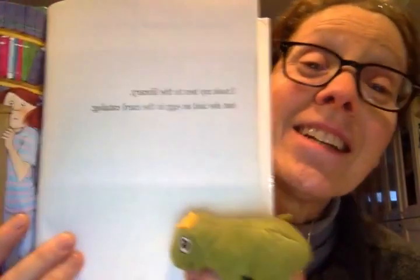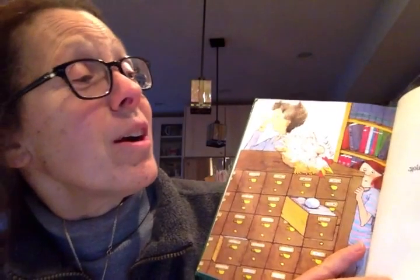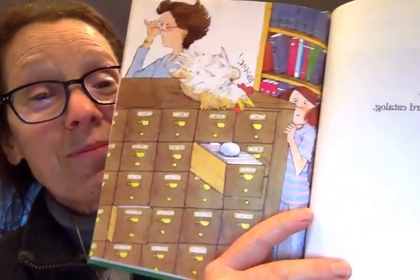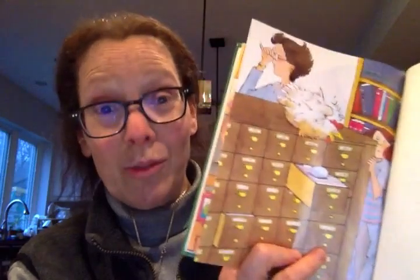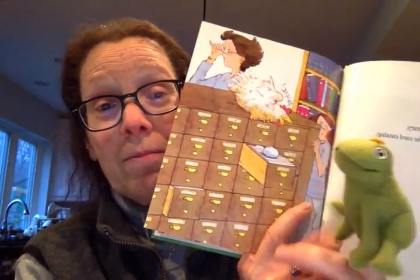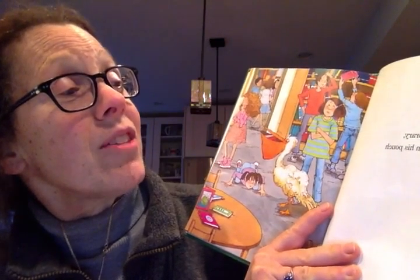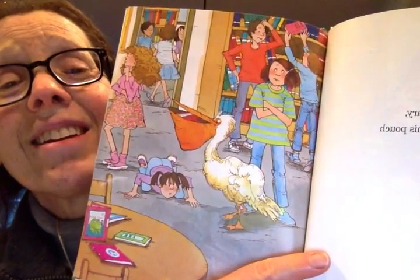I took my hen to the library, but she laid an egg in the card catalog. They'll do that. Card catalogs, the good old days. You should see what they have at my library. An online catalog that doesn't work. So you could see why we love these things. These work! He likes them too. I took my pelican to the library, but he hid the dictionary in his pouch and no one could find it. That's kind of funny.